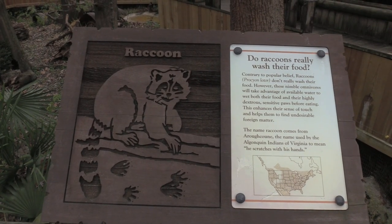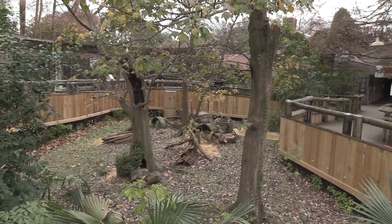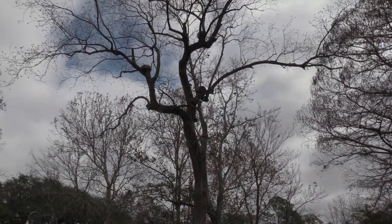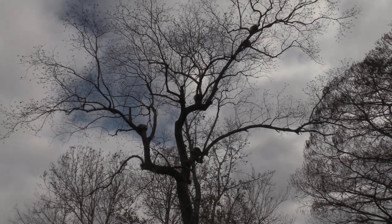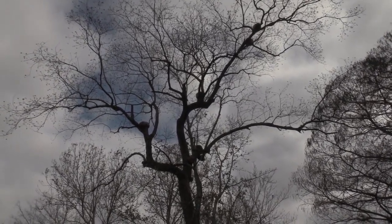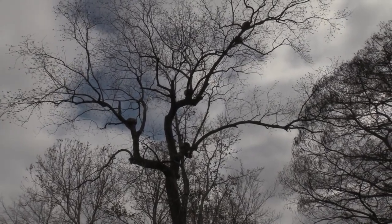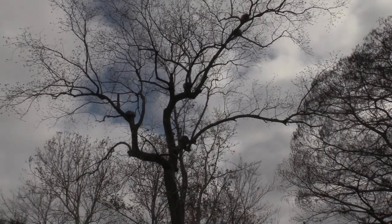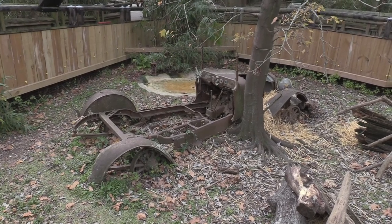And raccoon. This is a raccoon's habitat. The signs say to look up, because that's where all the raccoons are. I see five raccoons up in this tree. That's where they usually live. These guys are nocturnal, they're usually sleeping during the daytime. And that's an old vehicle.